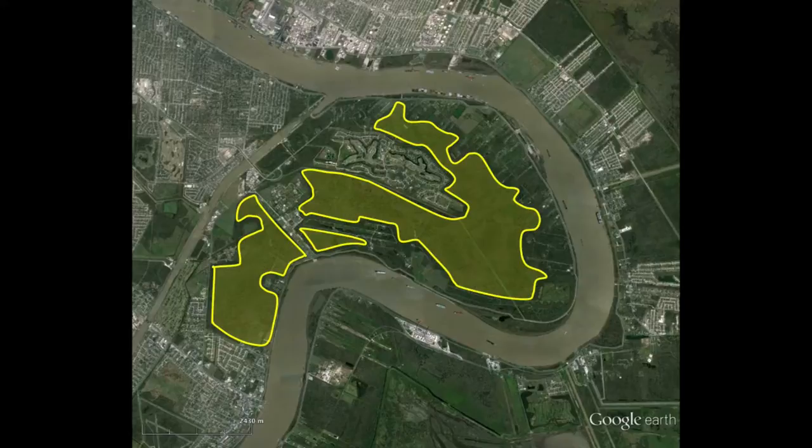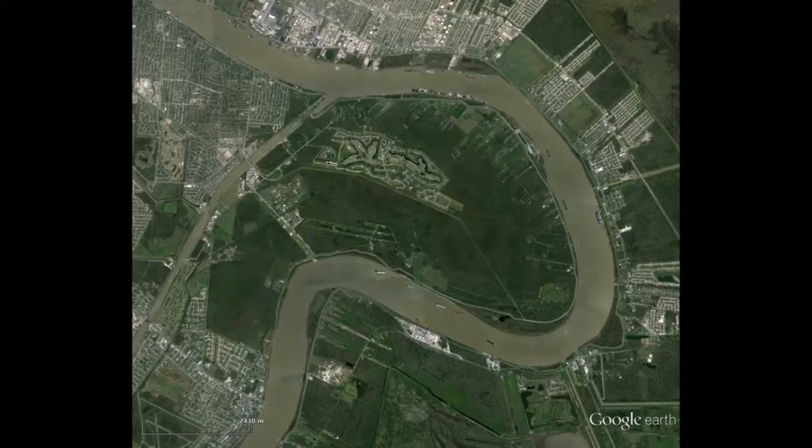Next slide. These are the English Turn forests today. Next. It's a mature bottomland forest with a closed canopy between 25 and 40 meters high. But it wasn't always like that.